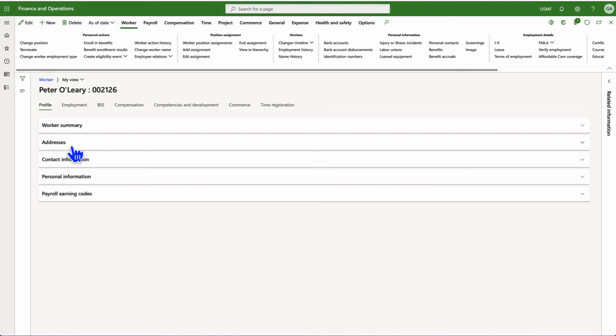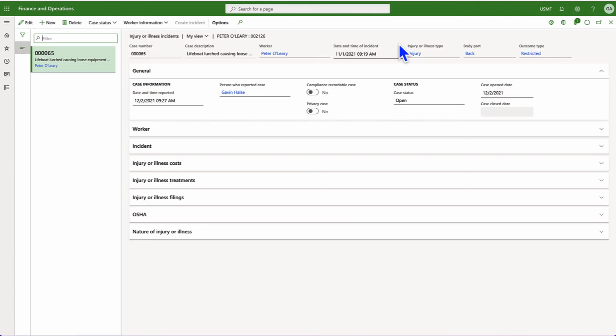file. And then under the worker tab at the top here, we have personal information, and we have a link here to injury or illness incidents. If I click on that, it then opens up a view of all of the incidents in which Peter has been recorded as having incurred some injury. In our example, we only have the one, and on the right-hand side, we can see all of the information that was pulled from the injury record and is now part of Peter's personal file.